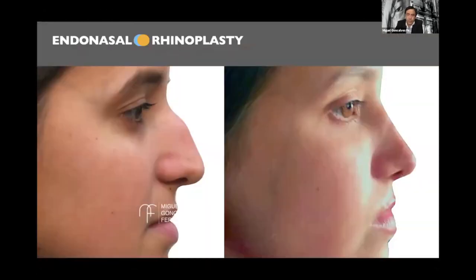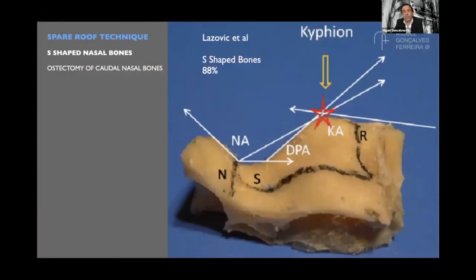This is very important. For instance, in this lady that I operated on, this is a kyphotic nose, with S-shaped nasal bones. And this is one of the most important problems, in my opinion, of classical preservation rhinoplasty. This is what Lazovic published, that about 88% of the cadavers that he studied had a kyphotic nose. So this is the kyphion, the highest part of the bony hump, and it's impossible to flatten the nose. Of course, we can rasp, but that's one more reason for us to do the osteotomy. Rasping is doing osteotomy. We are taking out bone. So to deal with this hump, we have to do osteotomy of the dorsal keystone area.